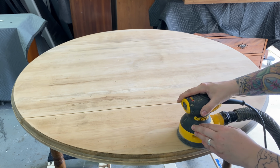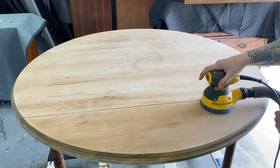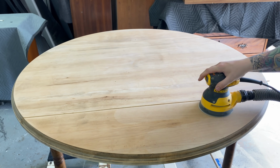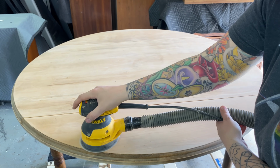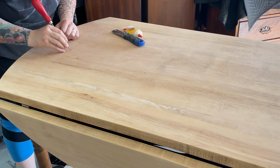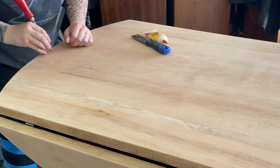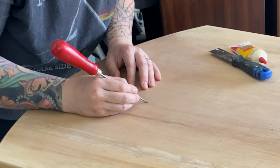This 220 grit sanding should help smooth out any of the remaining scratches and gouges. And this is about as good as I'm going to get this tabletop in terms of staining. You can do up to 2 coats of oxalic acid, but after 2, if it's not working, it's just not working.